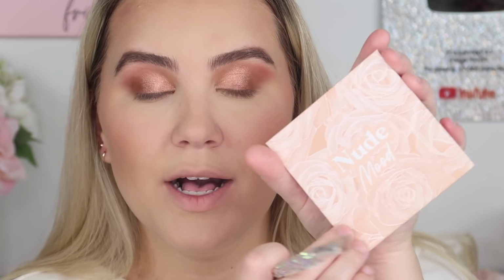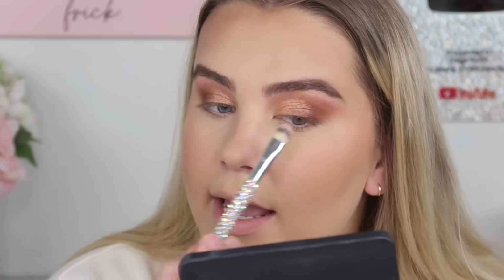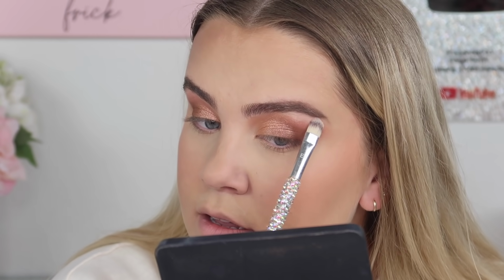So to clean up this outer edge, what I'm doing is going into this palette from ColourPop. This is the new Nude Mood palette. And I'm going into this shade here, which is called Bluffin. And this is a really nice light matte color. And I'm just taking this on a flat brush and just kind of touching it along the edges of this eyeshadow just to kind of clean them up a little bit.